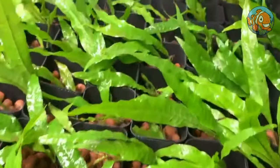Next item on the list, the Anubias. People have long believed that Anubias are harmful to shrimp and other invertebrates. As a result, many aquarists hesitated to purchase Anubias for their shrimp tank. That is untrue though. Anubias are very secure and safe for your tank of shrimp. It's a lovely plant that grows slowly and offers good cover for your nano tank. Above all, it's a simple plant to maintain and care for, making it ideal for beginners.